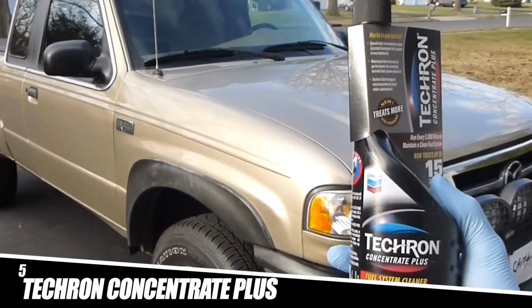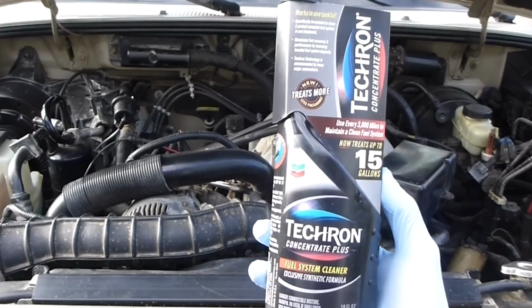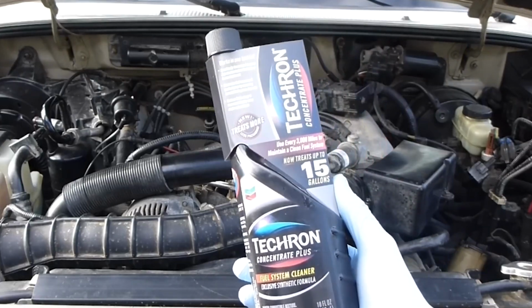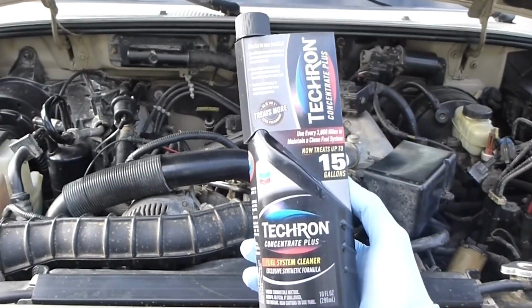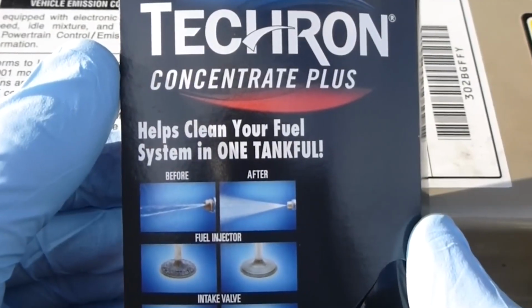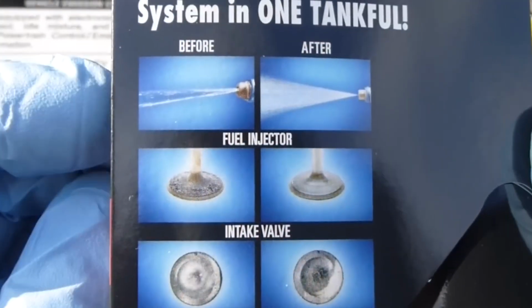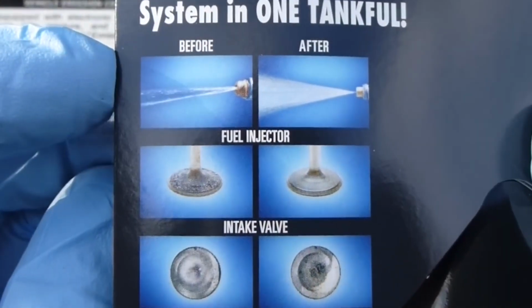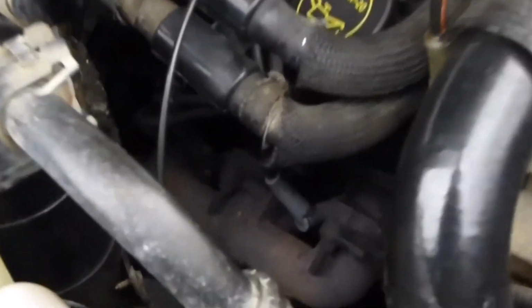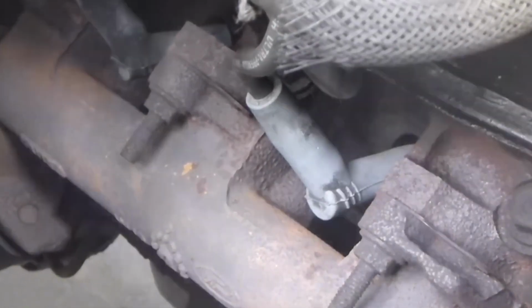Techron Concentrate Plus, manufactured by Chevron, at number 5. In the realm of fuel system cleansers that are supported by actual automobile manufacturers, Techron reigns supreme. A powerful amount of PEA, polyetheramide, a cleaning agent that effectively breaks away tough carbon deposits, is utilized in Techron, which was developed by Chevron and is used as a factory recommendation in vehicles manufactured by General Motors.